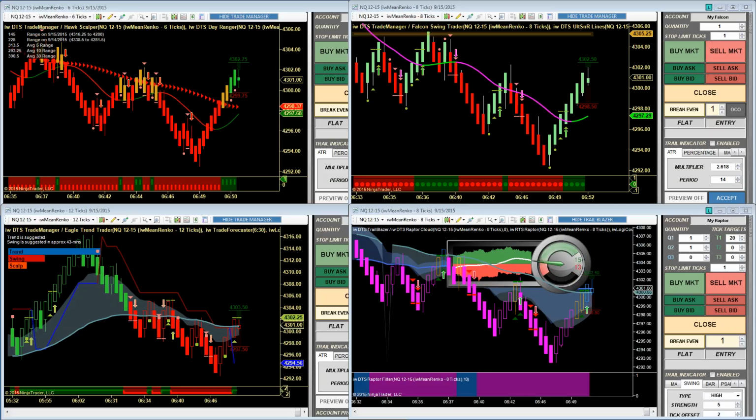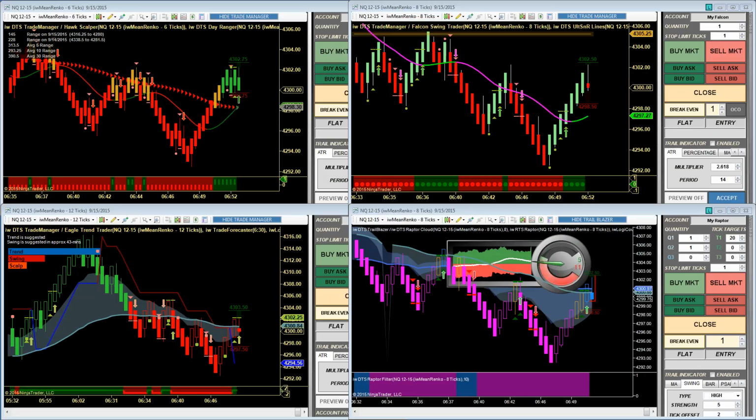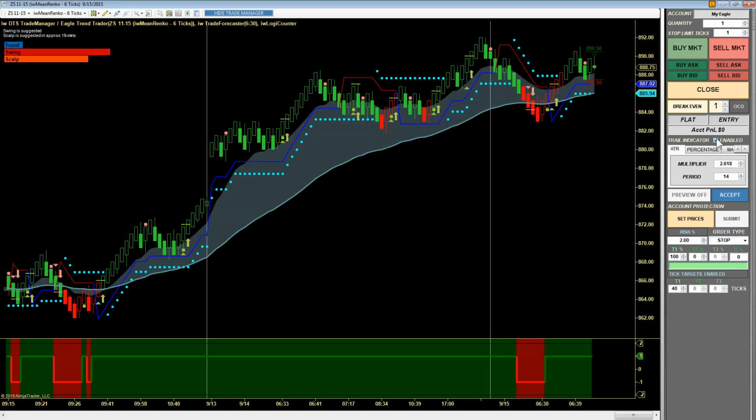Soybeans made a little bit of a run up. Hold on one second, I'll get you those details. All right, here we go. The only real signal we had on soybeans was here on the Eagle. We had a red bar buy, a nice little hard edge bounce, red bar buy, fairly probable signal, a little bit of a run up.